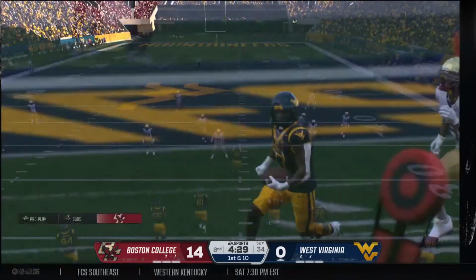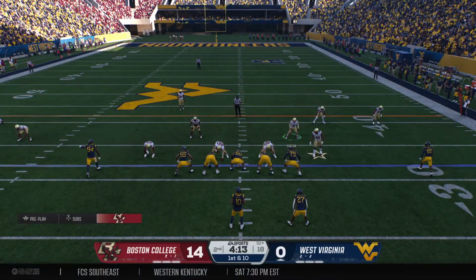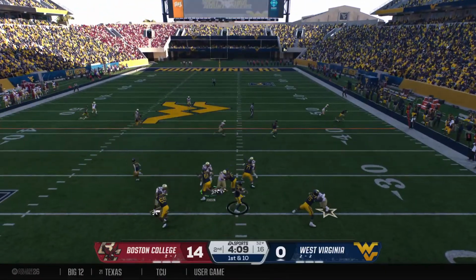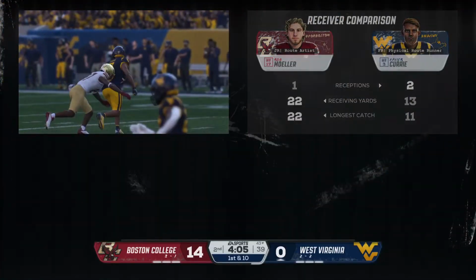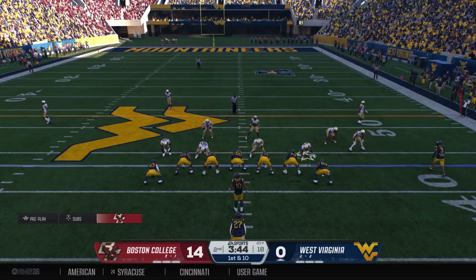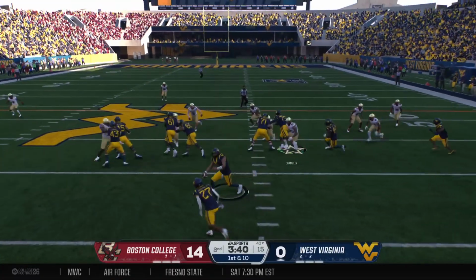That'll be enough for a fresh set of downs. He gets it to the 32. With a 1st down, they'll snap it from the 32. Snagged in the middle. It's Curry. That's the kind of play that can really get you going as they have a first down at the 43. The Mountaineers come to the line with a fresh set of downs.